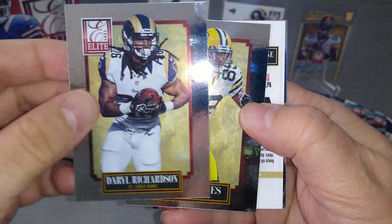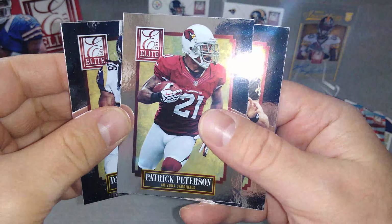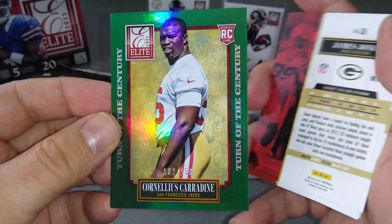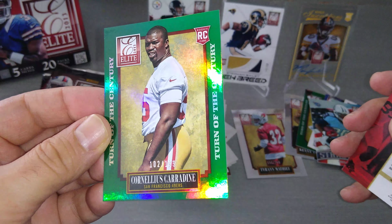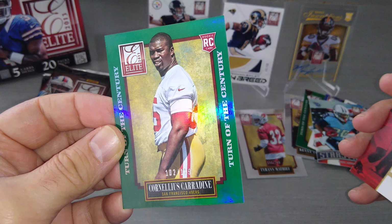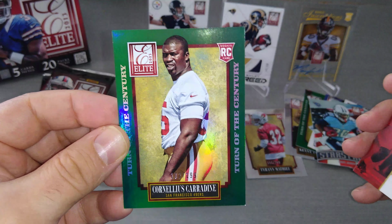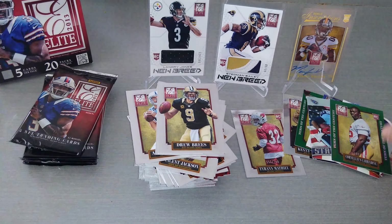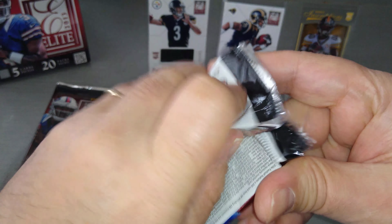Darrelle Revis, James Jones, Patrick Peterson, Drew Brees, and a green Cornelius Carradine. 102 to 199, Turn of the Century, 49ers. So that's two greens we've pulled in the box.